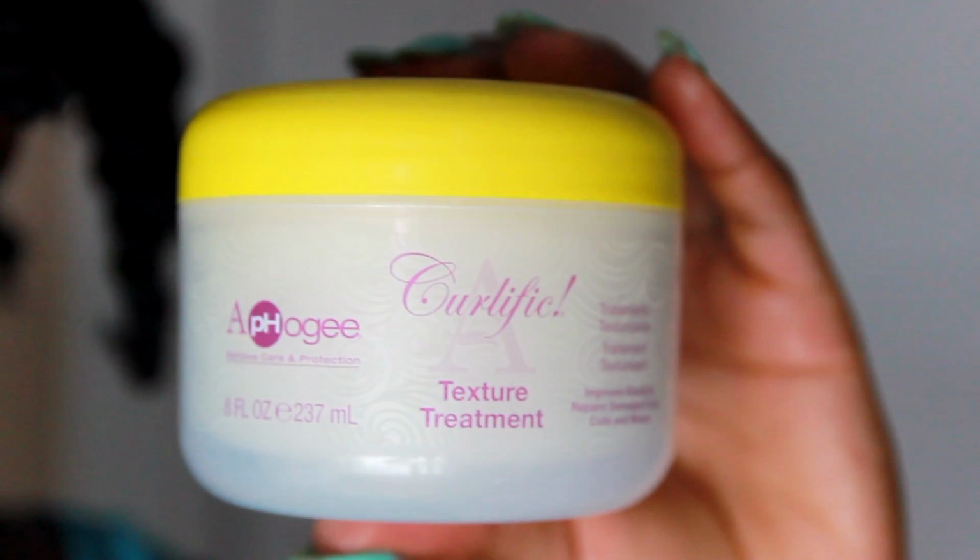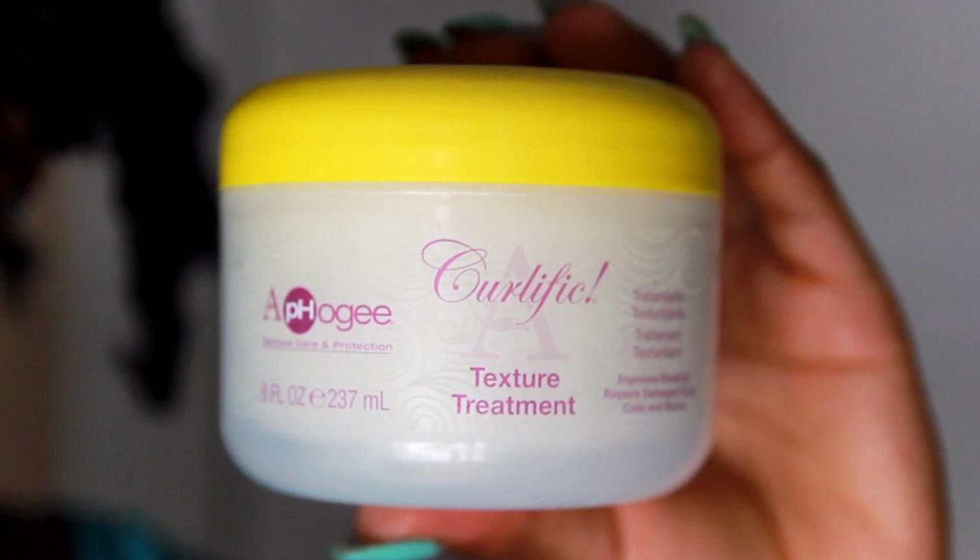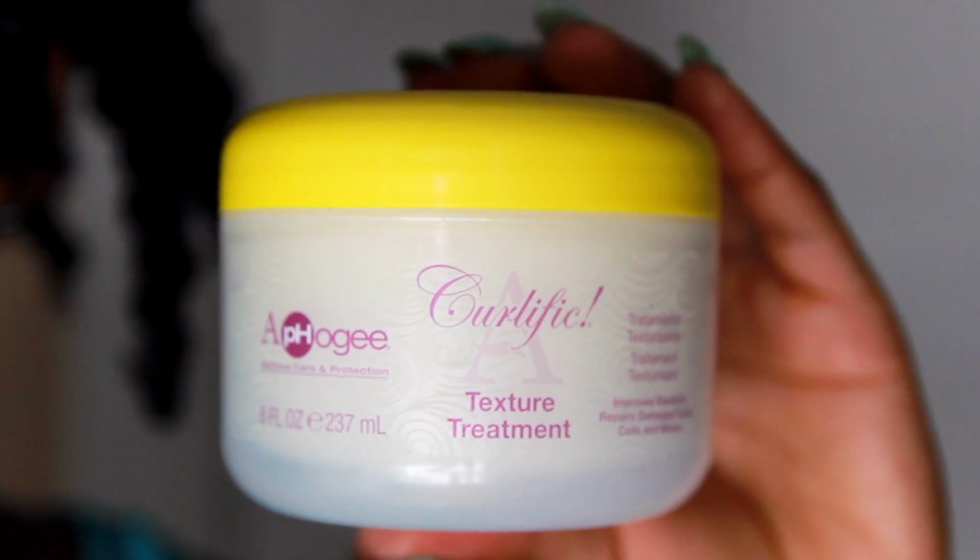I'm gonna start off with the Curlific line texture treatment. If you're natural and you hear texture and treatment, it sounds like a texturizer or something like that. The ingredients and the instructions, basically it's like a deep condition for your curls. It smells really flowery. The consistency is very, very thick. I can't even get any out with my finger. That's how thick it is.